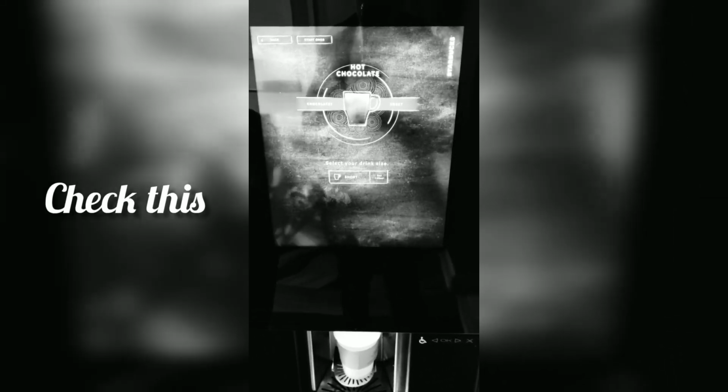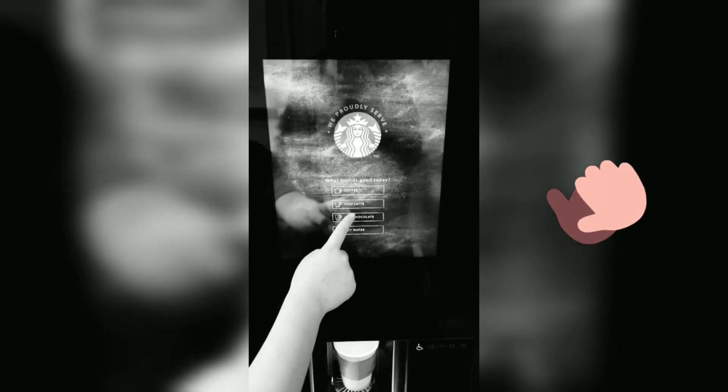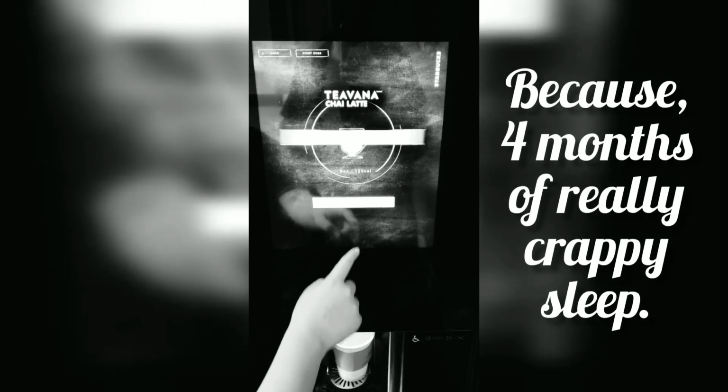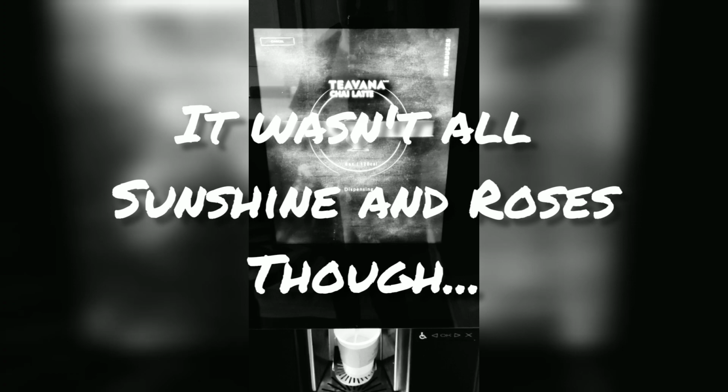So actually one of the best things about living in this apartment building is this really cool Starbucks machine that lets you get free Starbucks drinks. Ta-da! Pretty nifty. It was pretty nice, actually.